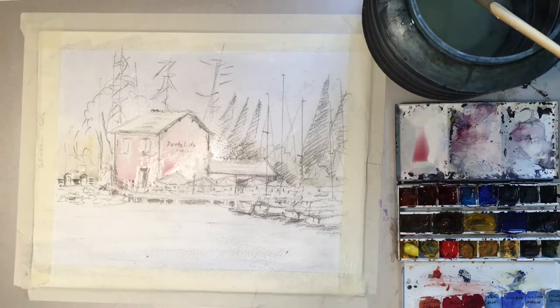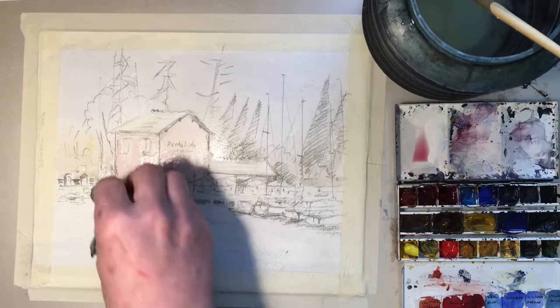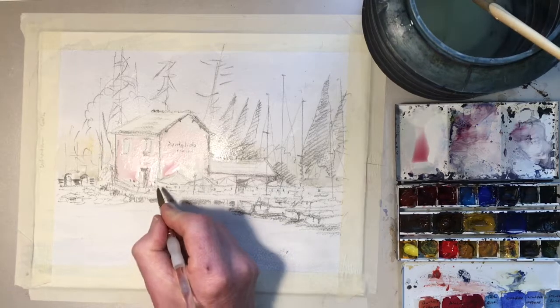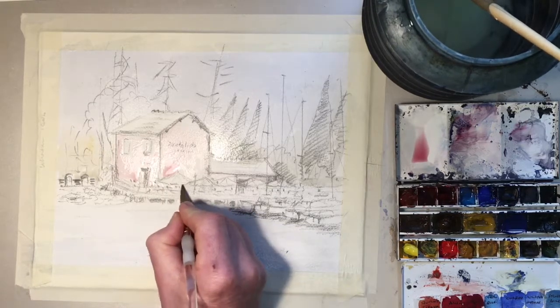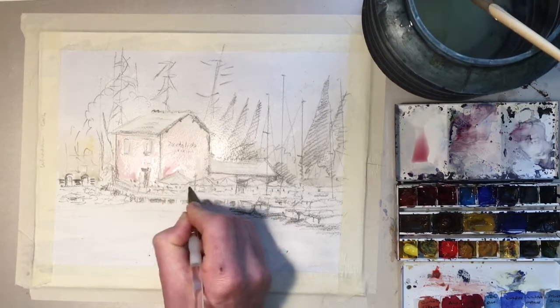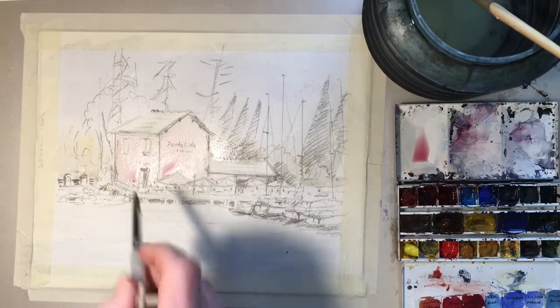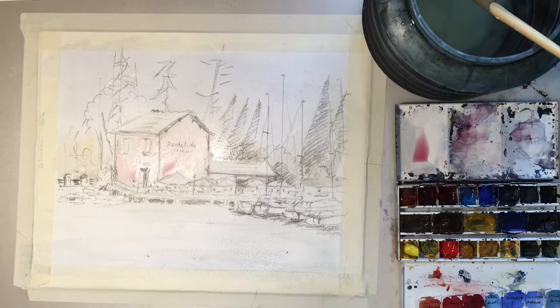There we go. And that will do it for the moment. I might just pop in some of this pink, just a dot in here, because it does come down in there, even though we're going to have some figures in here. And that will do to start with.